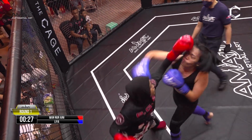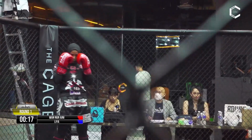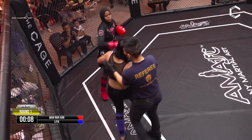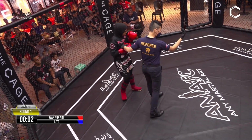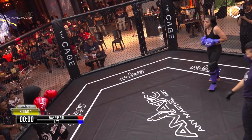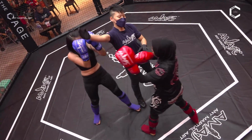A spinning back kick there from Wan Nur Aini. Connection, but Liya still moving forward, acting like the Terminator. Combination here coming out from Liya. Wan Nur Aini trying a dirty box in the clinch. End of round number one.